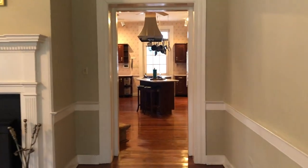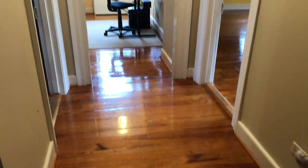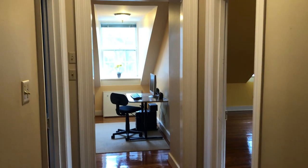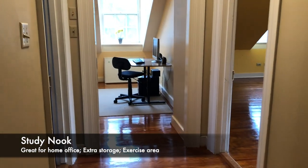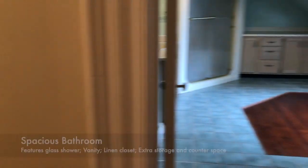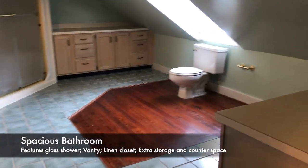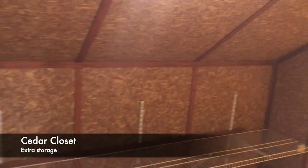Right, I'm gonna take you upstairs. So here we are on the second level. As you can see, the hardwood floors are gleaming up here just as much as they were downstairs. That is a little study nook or office alcove. Could also be a little yoga room. We have two bedrooms and two bathrooms up here. This is the first bathroom, very spacious, obviously. I have a cedar closet here to the right, just to the top of the stairs. Lots and lots of storage in there.